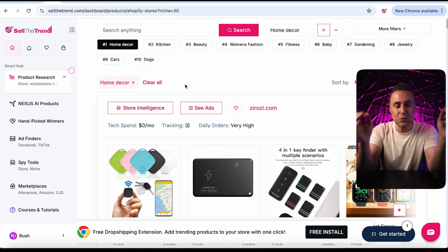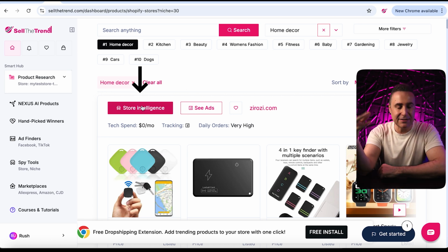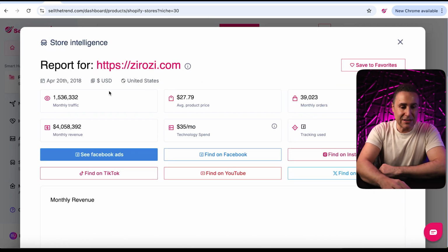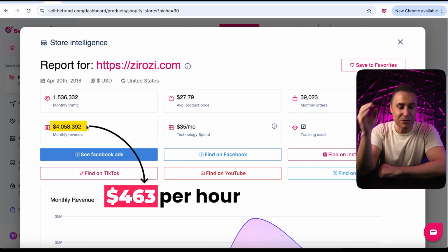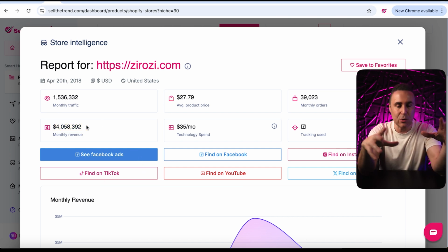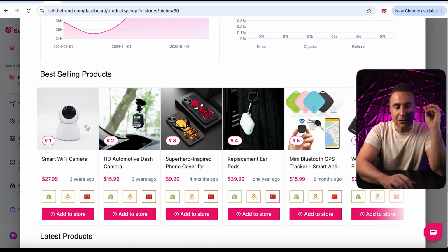Now, the first thing that we're going to do is we're going to hit the store intelligence, and that is going to show us all the technical details and the data about the store. So right here, we can see what I was talking about in the intro is that this store is making $4 million per month, which works out to $463 per hour. Now, this store intelligence page is going to show us a lot of data about the store, but more importantly, it's going to show us also the products that this store is currently selling.